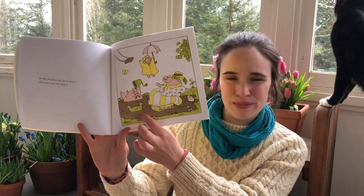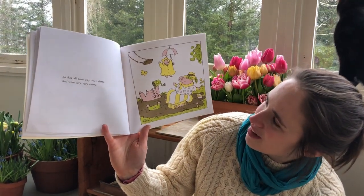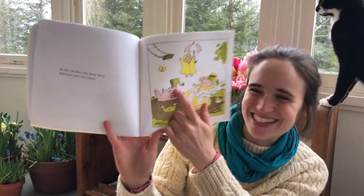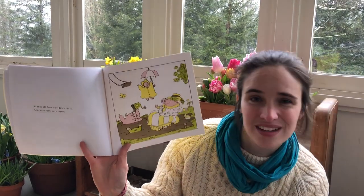Look at that, the brother piggy is all the way upside down. He is really diving way down. Oh, and the Papa Piggy, it looks like he filled his little fez hat with some mud, and he's dumping it on his own head.